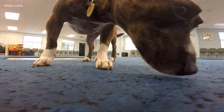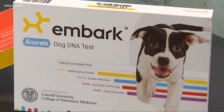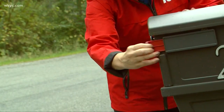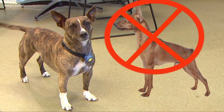It's a question Sarah gets all the time. First question out of everybody's mouth is, what is she? And I don't have an answer for them. To help solve the mystery, we turn to dog genetics company Embark. After a quick swab, Winnie's DNA was off to the lab. I bet she has some dachshund in there. Minpin, miniature pinscher, kind of comes to mind.